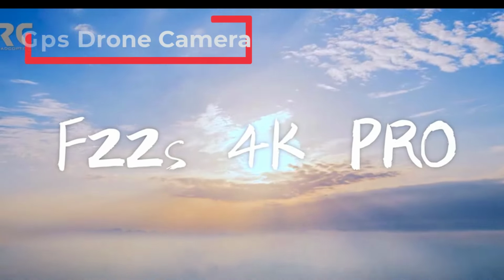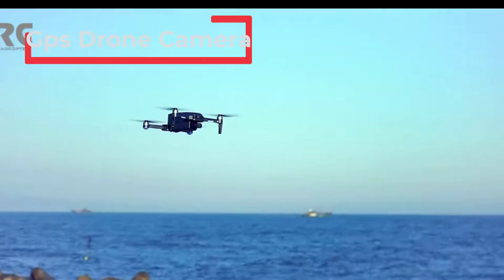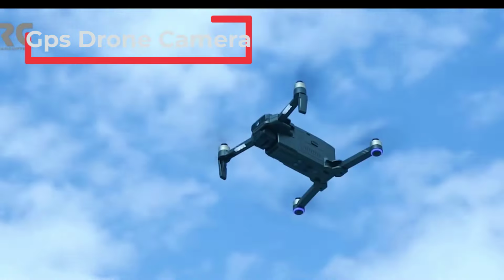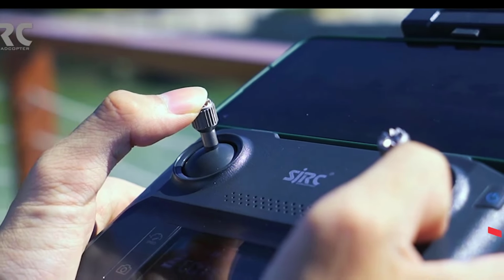Hi all friends, are you looking for the best GPS drone camera? Please note that this item's GPS drone camera has been upgraded. If you received a new GPS drone camera, then you are in the right place.